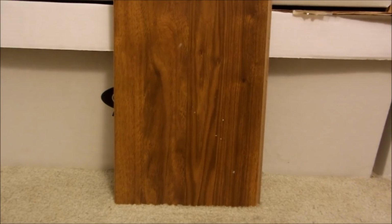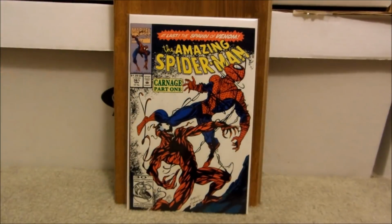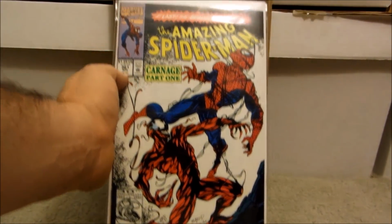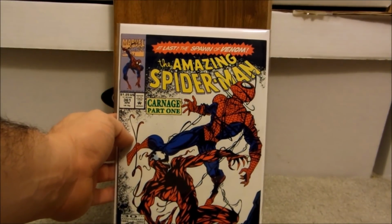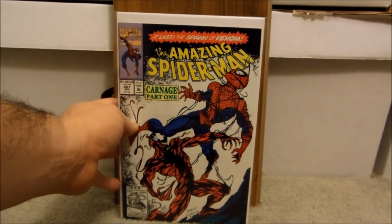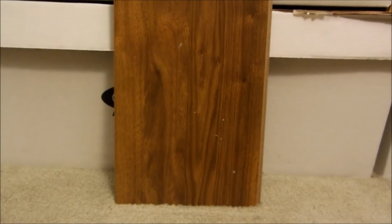So another one of those, I can't believe this slipped through the cracks. Every now and then you'll find a decent price. Now I have about, I think, 4 or 5 of these that I bought back in the days when they first came out. So I only paid $1.25, but for this particular one, I bought it on eBay. This is, of course, Amazing Spider-Man 361, first appearance of Carnage. Only paid $19.99. This book, especially recently, has been selling up to $50 for this book, even higher.